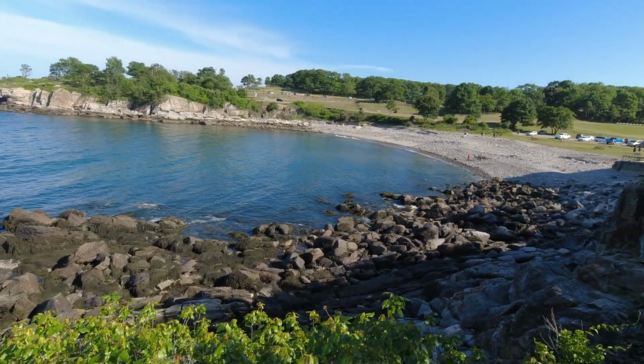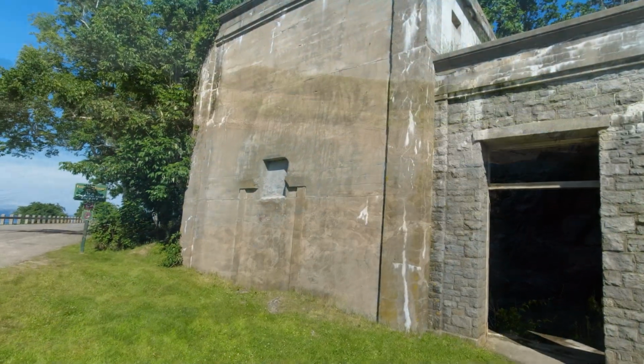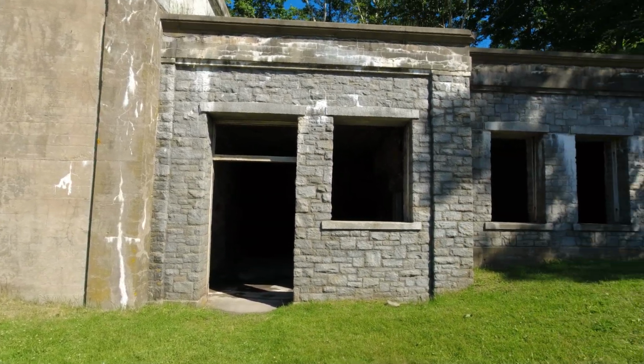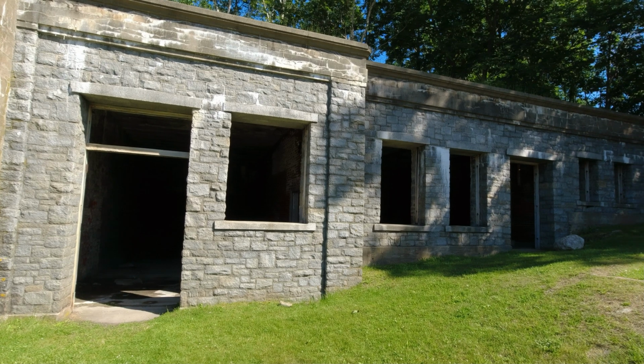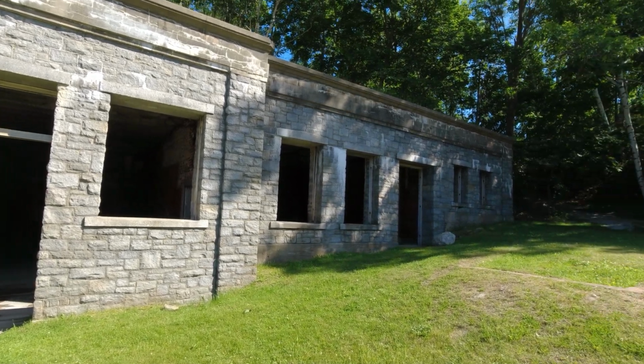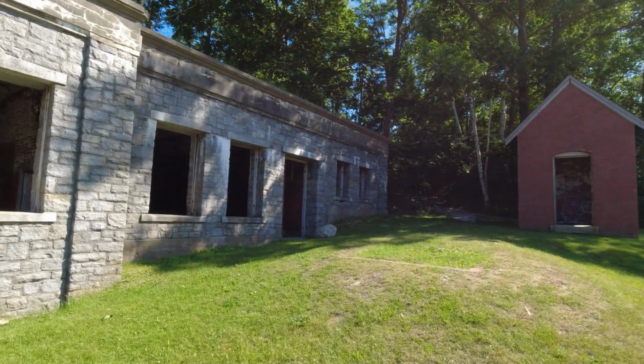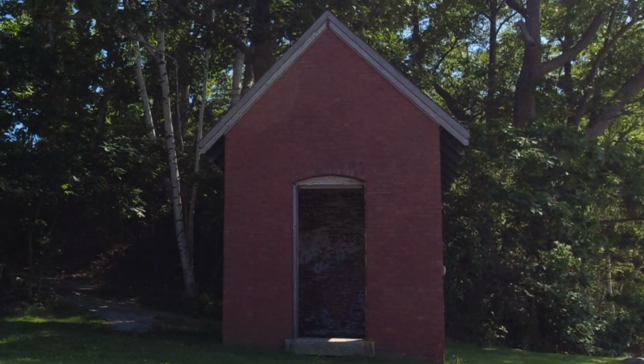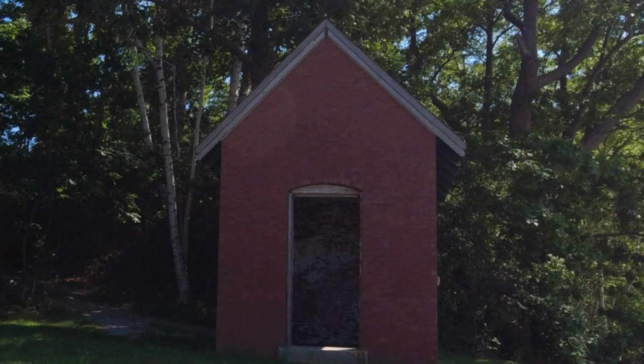There's more to see of the fort at the entrance of the park, so let's go check it out. Now this building was completed in 1905 as the central powerhouse for Fort Williams by the Quartermaster Corps. Now this small building adjacent to the powerhouse was built to house electrical transformers.